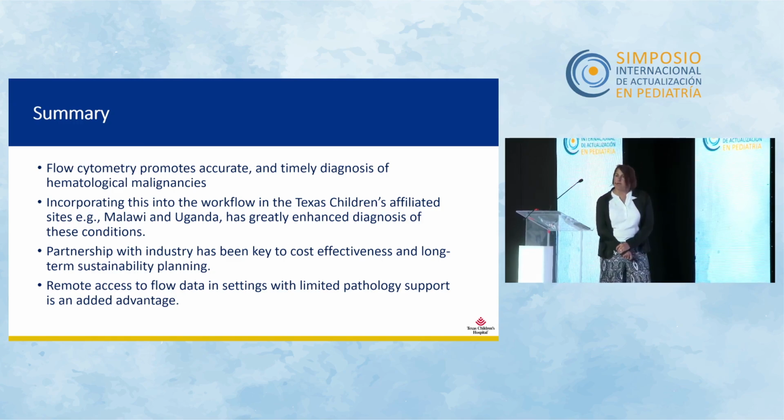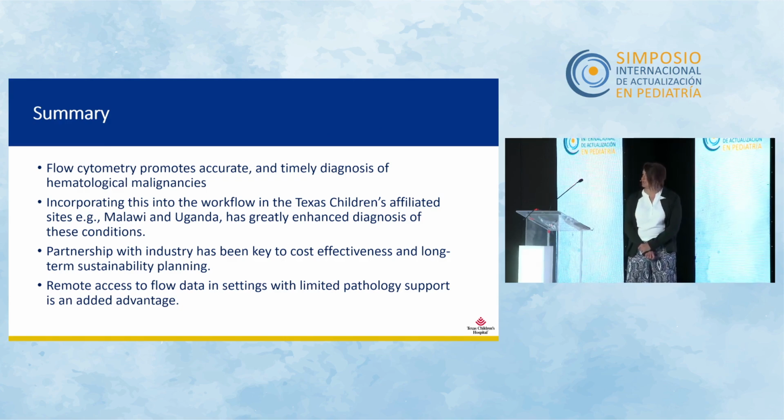My little plug, I think partnerships with industry are really critical, and I spend a lot of time talking to companies and trying to convince them that they should not always be worried about profit and maybe be thinking about how to allow everyone access to better diagnostics. Sometimes it is heard and a lot of times it's not, but we'll keep working on it. And then remote access obviously is a way that we can provide pathology support from anywhere.